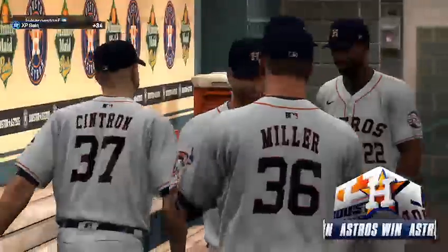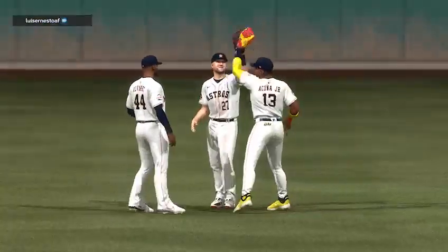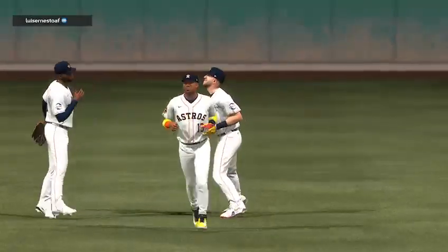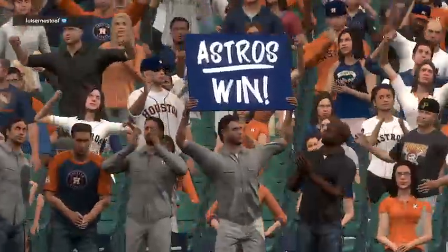Martinez with his first major league win. Yeah, nicely done. I'm sure he'll feel very good about that and get the ball for his trophy case, as he should. A start he won't ever forget. This one ends the final 9-2.